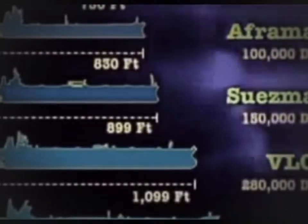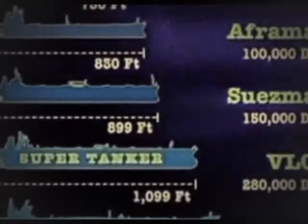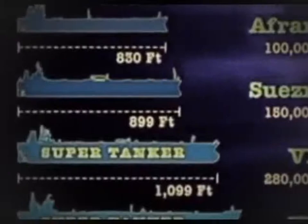Oil tankers come in a range of sizes and are classified by their DWT, or dead weight tonnage, which is a tanker's weight when fully loaded. The five dominant classes are named Panamax, Aframax, Suezmax, very large crude carriers, or VLCCs, and ultra-large crude carriers, or ULCCs. The latter two are more commonly referred to as supertankers.